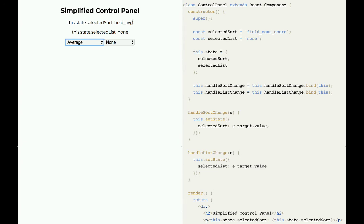If you want to define some state, you can define a constructor. Then we define a couple constants for the default values for that. And then we set our state. So we say this.state, and it provides selectedSort and selectedList. And then below that, I'm binding a couple of functions. I usually use arrow functions to handle that, and it handles the binding automatically. But for this preview panel, I had to do that binding.